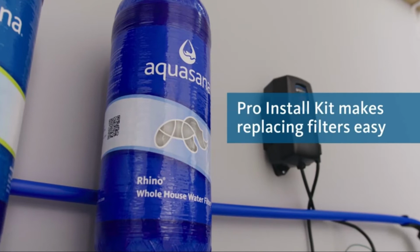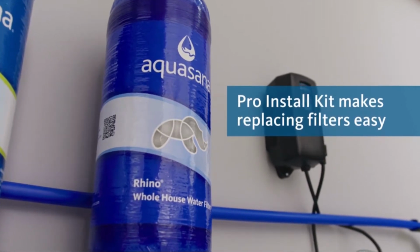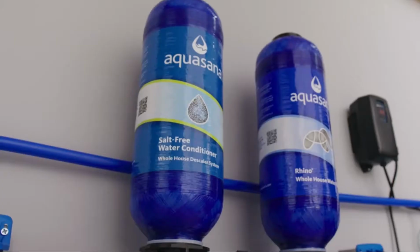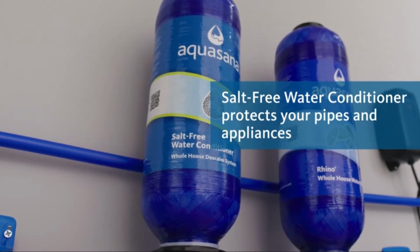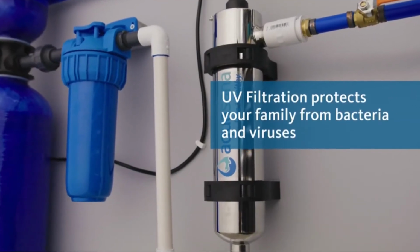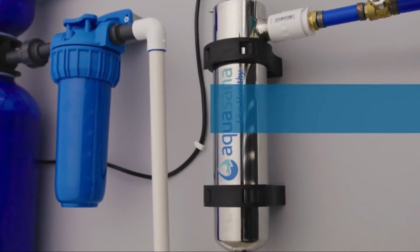The Pro Install Kit includes even more durable components and a bypass loop, so water never stops flowing while you replace your tanks. Our salt-free water conditioner protects your pipes and appliances from harmful scale buildup. Powerful UV filtration further protects your family against bacteria and viruses.